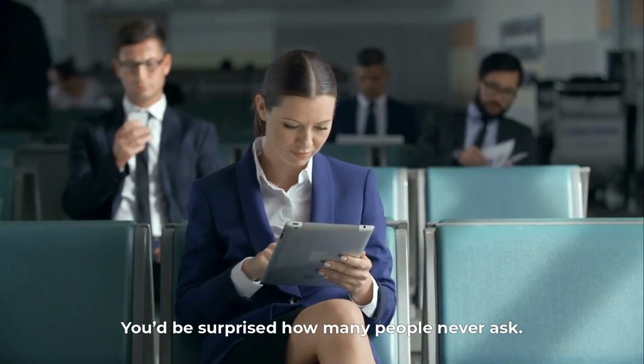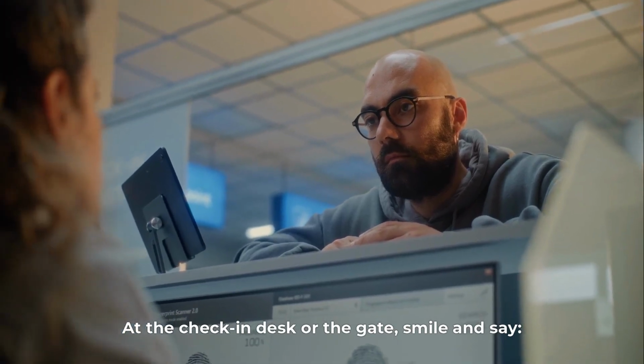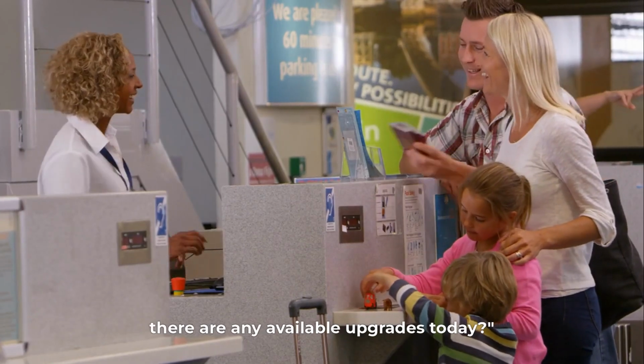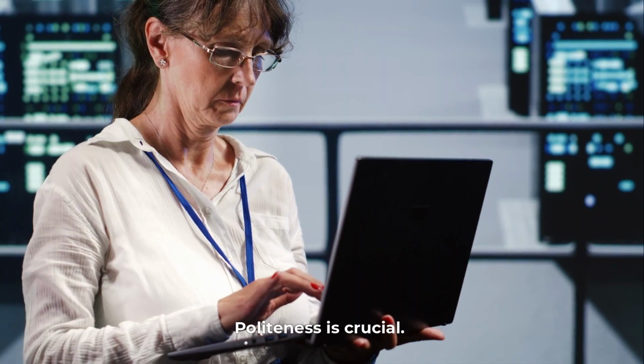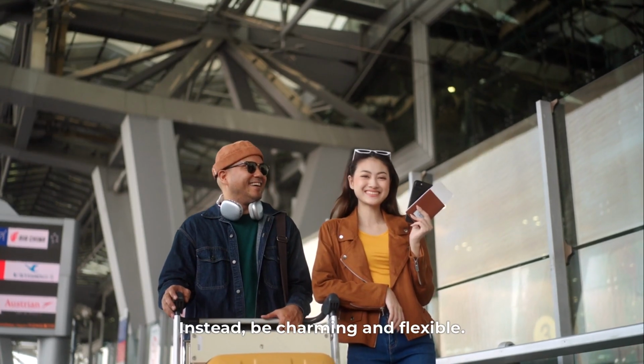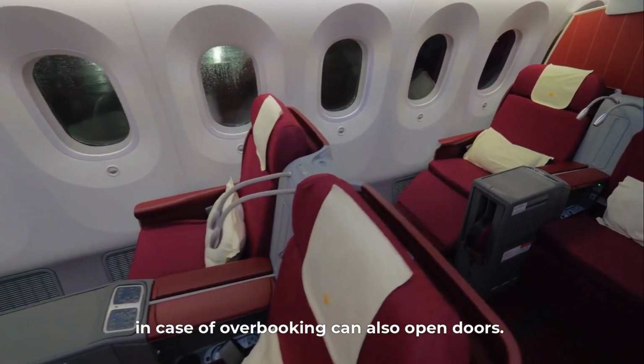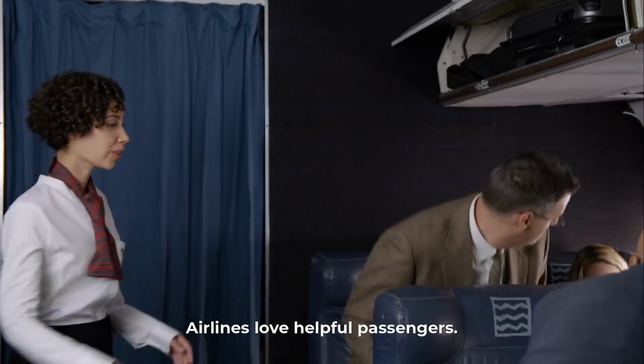8. Ask, but do it right. You'd be surprised how many people never ask. At the check-in desk or the gate, smile and say, "Hi, I was wondering if there are any available upgrades today?" Politeness is crucial. Don't push or expect. Instead, be charming and flexible. Offering to volunteer your seat in case of overbooking can also open doors. Airlines love helpful passengers.